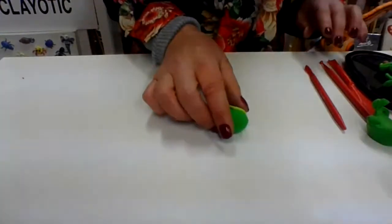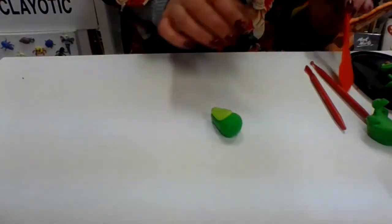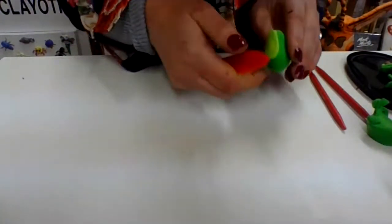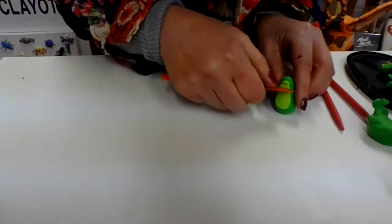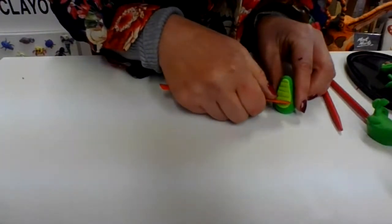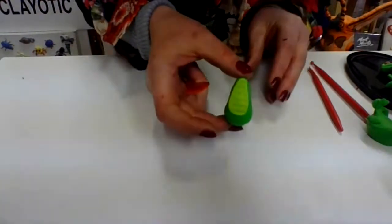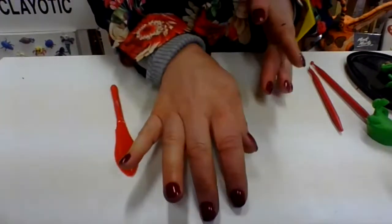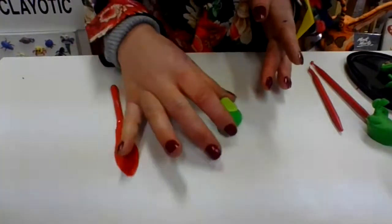Okay, and then just again, we're going to get this tool here that I use quite a lot, as you know, this tool and this side, and you're going to make your little lines in it. Like that. Okay, so look at how much we've done so far. So that's the body almost done.